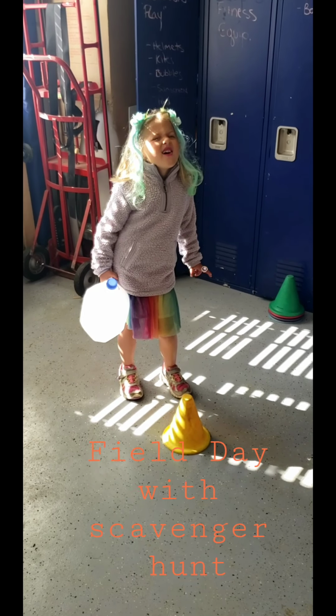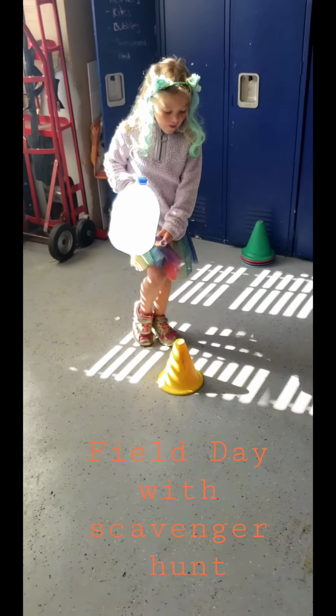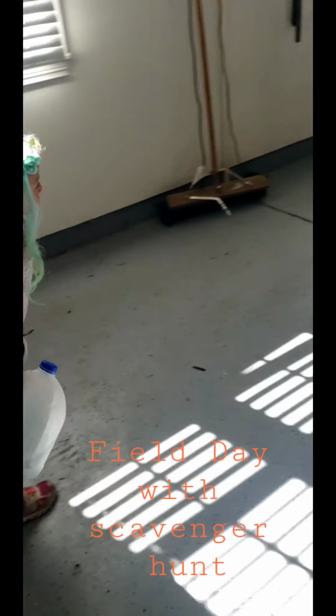Okay guys, this time Jory's gonna be carrying this heavy milk jug. If you have two jugs, you could make them carry two. She's gonna do laps around the cones, down and back, but it's only walking. How many laps can you get in 1 minute? Ready, set, go, Jory. So she's walking. There's one.